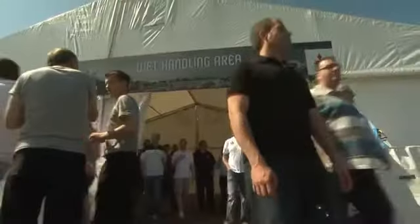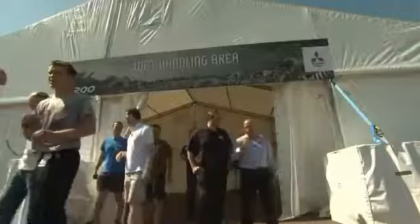No environment is too tough for the Mitsubishi L200, but to make sure you get the right information when you walk into a dealership, Mitsubishi arrange days like this, where they've invited down all their dealers to put the L200 through its paces.